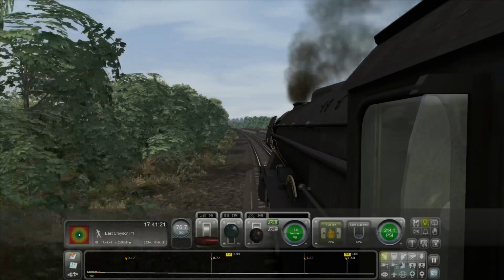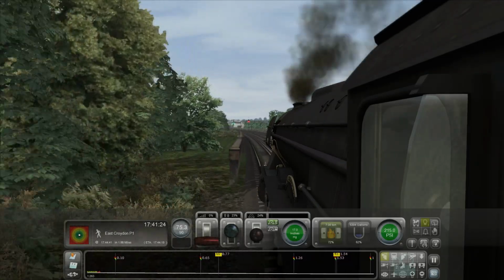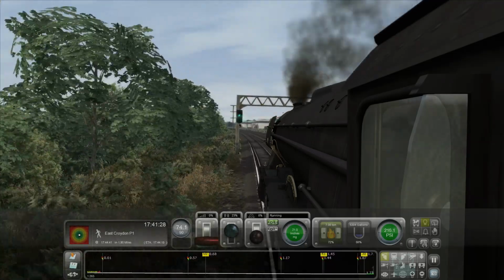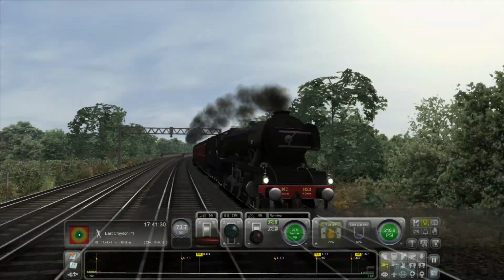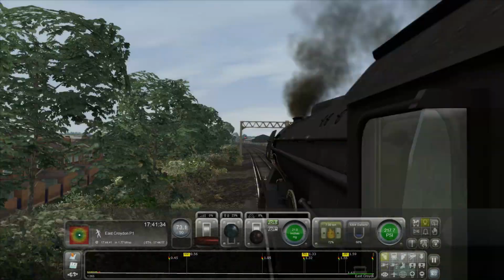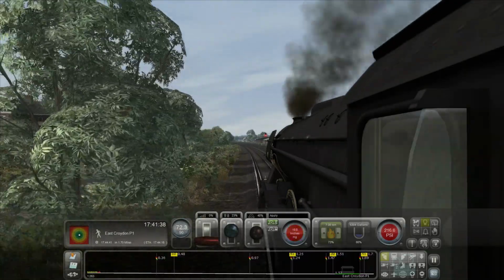Yeah, I know. That's telling us about the 60. I'm well aware there's a 60. I have a HUD. I bet the drivers in the real world wish they had a HUD, but then again, they wouldn't know the route very well. So maybe having a HUD's a good thing. There goes the train. Running 73 miles an hour. That's good.